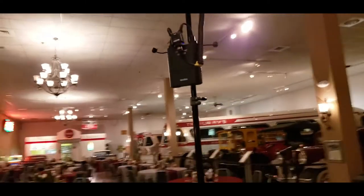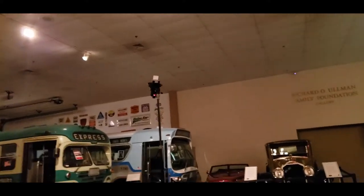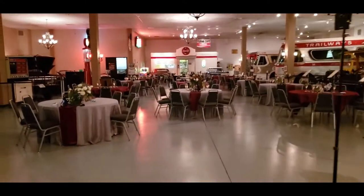I have a white ceiling that I'm going to bounce off of, because I want a nice, clean look when they begin to announce them coming in and all my dancers. I've already done all my settings, so I'm ready to go. Let me tell you what my settings are going to be. This is the way I'm going to go.